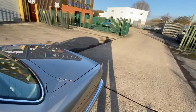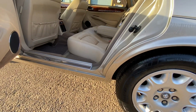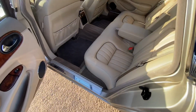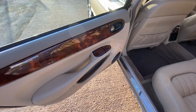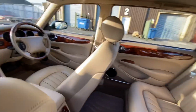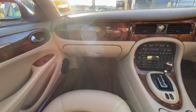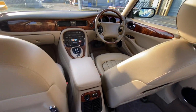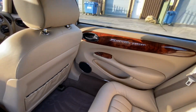Let's have a look at this side. As you can see, just the same. No issues on the wheel arches or the sills. Beautiful leather interior this side as well. The veneers are really lovely. The grain in the veneers in this car is really exceptional. Let's have a look at that. I mean, look at that dashboard. Can you see that? I'm not sure if you can on the video because it's quite bright today. But everywhere you look, this car is something very, very special.